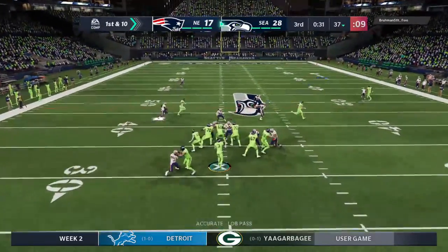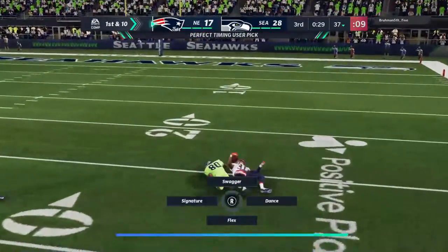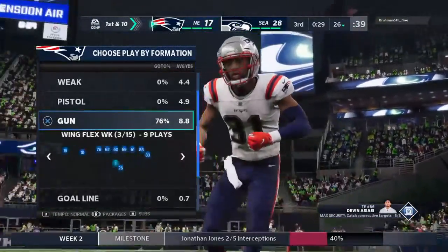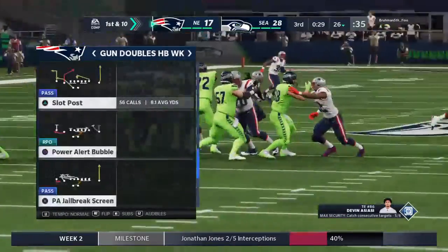After the interception, here's Wilson. He's going to float this one deep right side. And they will take over at the 26-yard line. He's at it again, Charles. He had the pick six last week. Not a pick six here, but an interception.